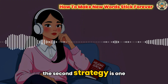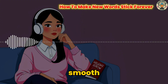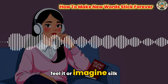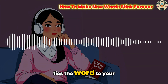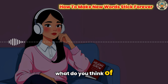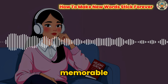The second strategy is one I absolutely love: visualization and association. If you hear the word smooth, don't just think not rough. Picture the smooth surface of your phone screen, feel it, or imagine silk slipping through your fingers. That personal image ties the word to your memory in a much deeper way. Let's try another. The word glow. What do you think of? Maybe the warm light of a candle, or your phone lighting up in the dark. That image makes the word memorable.